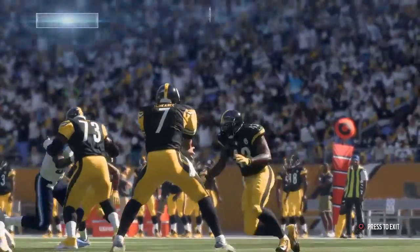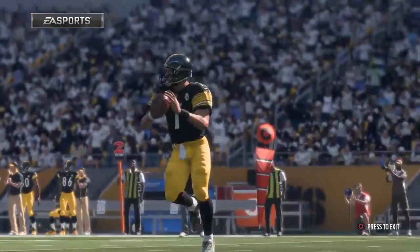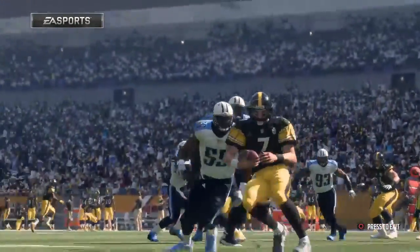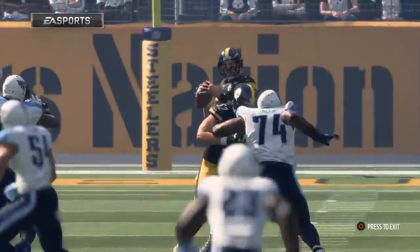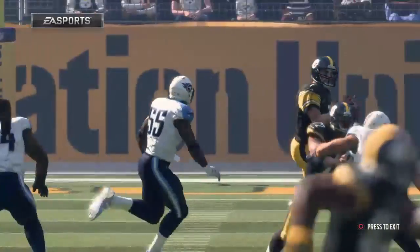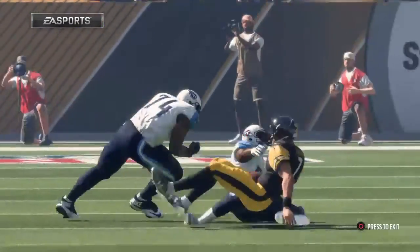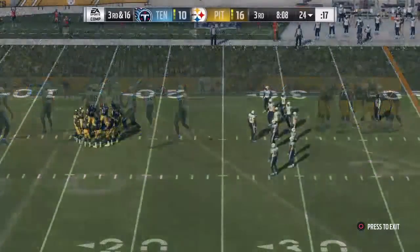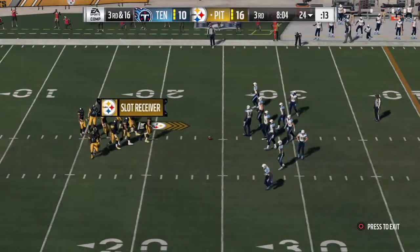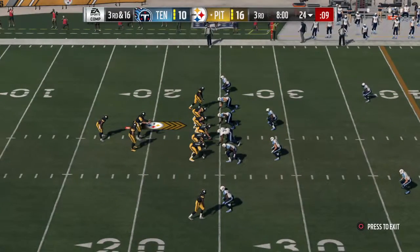This has been a tough one for this offensive line. It appears almost like they've been on roller skates this entire game, the way they've been pushed around. 6 sacks given up in this one. The Steelers on third down. They've only converted once in 4 tries. This is 3rd and 16.